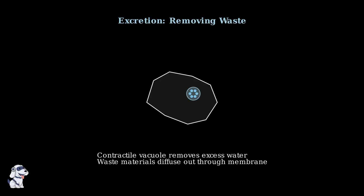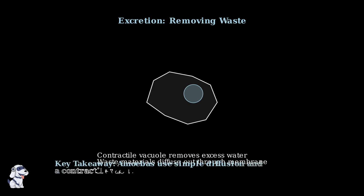First, the contractile vacuole removes excess water that enters the cell. The contractile vacuole fills with water and then contracts, pumping the excess water out of the cell. This prevents the amoeba from bursting due to water pressure. Second, metabolic waste products simply diffuse out through the plasma membrane into the surrounding water, similar to how carbon dioxide exits during respiration. The beauty of amoeba physiology lies in its simplicity. These single-celled organisms accomplish essential life functions through basic physical processes, no complex organ systems required.